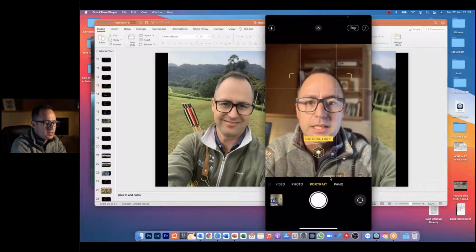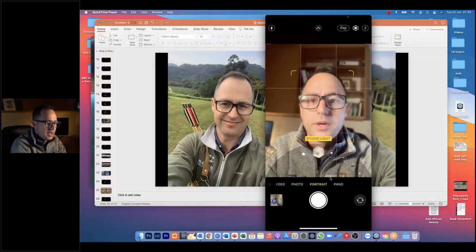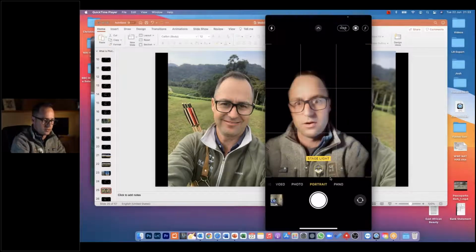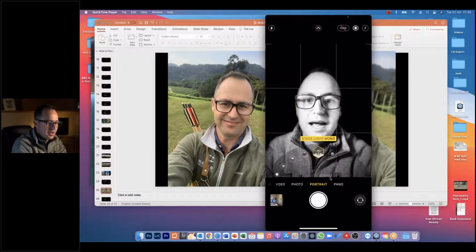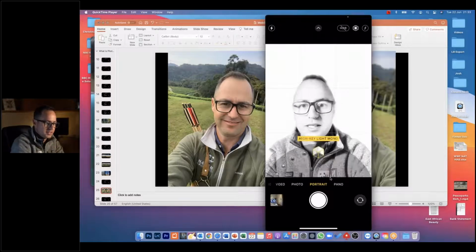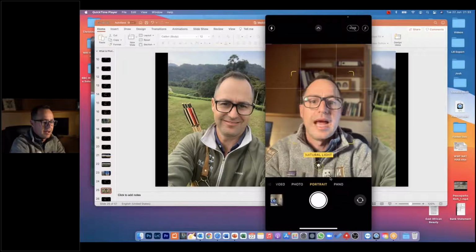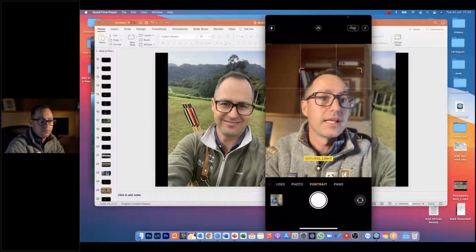You can change the different types of light. So there's studio light, we have contour light, we have stage light, where I'm now. Ooh, that's quite weird. We have stage light mono, and we have our high key image to just sort of pull all of these things out. So there are some fun effects that you could play with, but natural light works beautifully. So that's very cool.